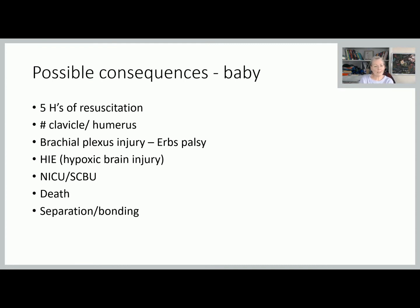Hypoxic brain injury, HIE, as we've said before, any degree of hypoxic brain injury, if we haven't managed to facilitate that birth ideally. The head to birth interval should be less than 5 minutes to really minimise the risks of HIE. This baby, if it is really quite compromised, will need admission to your special care baby unit, your NICU unit, and it will then be at risk of all the complications of a NICU admission.